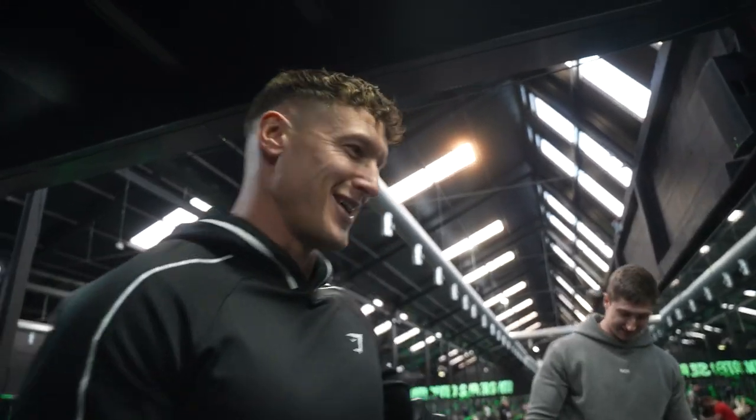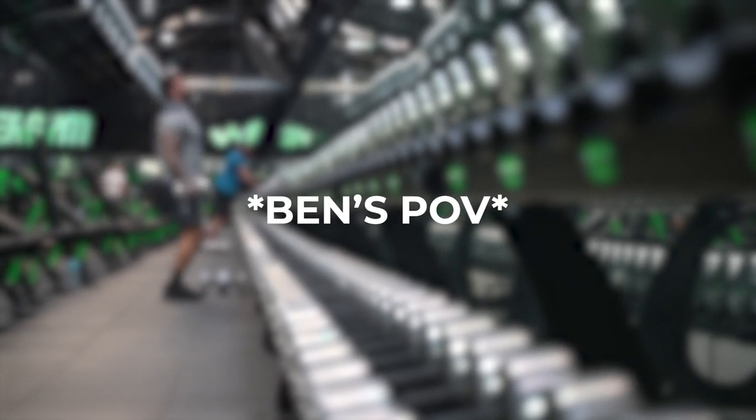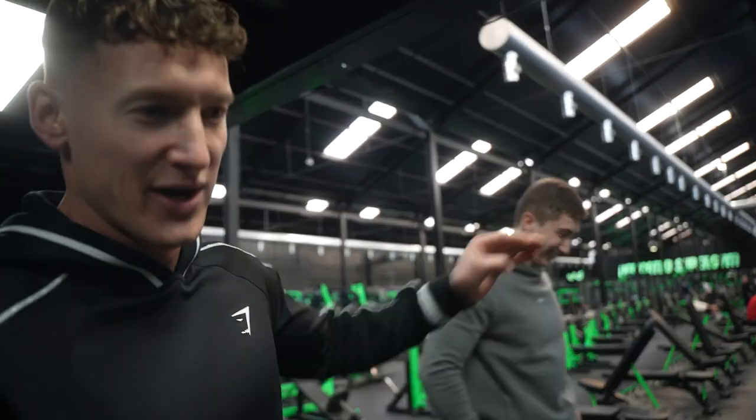Ben's got really bad eyesight. Yeah, Ben's saying he can't even see the end of the dumbbell. Well, it doesn't actually reach. You know a dumbbell rack's big when you can't even see the end of it.